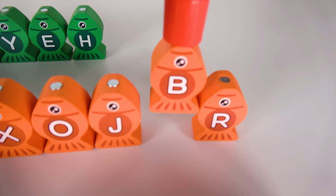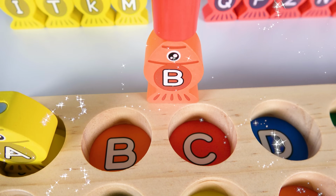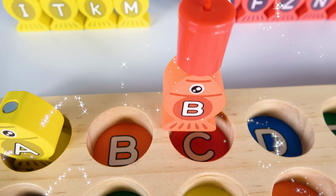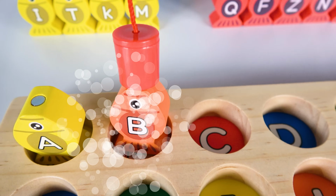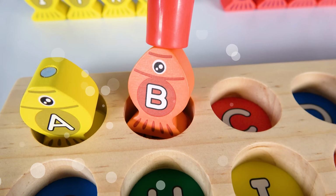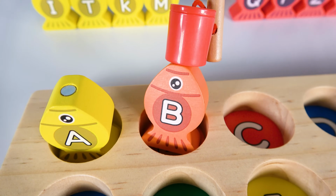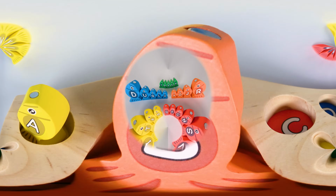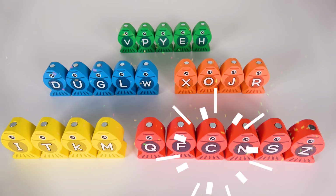Yes, this is the orange fish with the letter B. Where will this orange fish go? Will it go here? No. What about here? Yes, the orange fish will go here. This fish has the letter B. B. Can you find the red fish with the letter C on it?